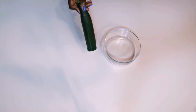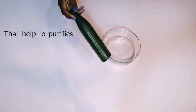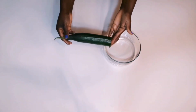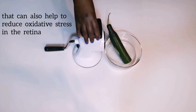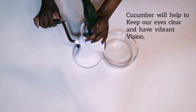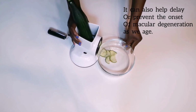So guys, the first ingredient I will be using is cucumber. Cucumber has high water content that helps to purify and improve our eyesight. It also contains vitamin A and antioxidants that can help to reduce oxidative stress in the retina. Consuming cucumber will help to keep our eyes clear and have a vibrant vision. It can also help to delay and prevent the onset of macular degeneration as we age.